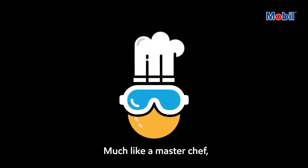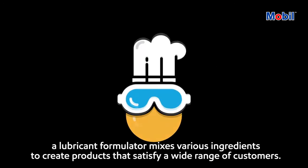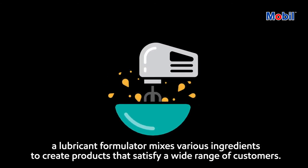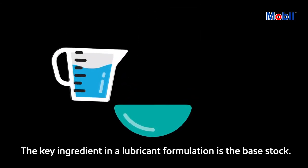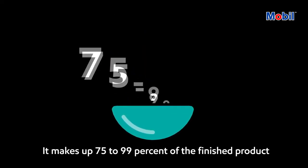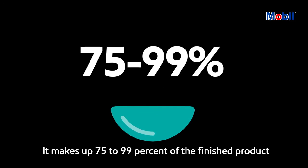Much like a master chef, a lubricant formulator mixes various ingredients to create products that satisfy a wide range of customers. The key ingredient in a lubricant formulation is the base stock. It makes up 75 to 99% of the finished product.